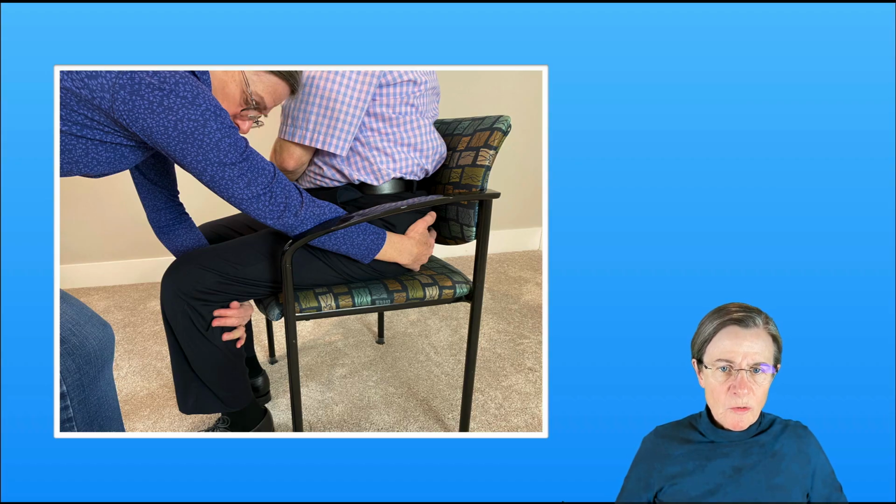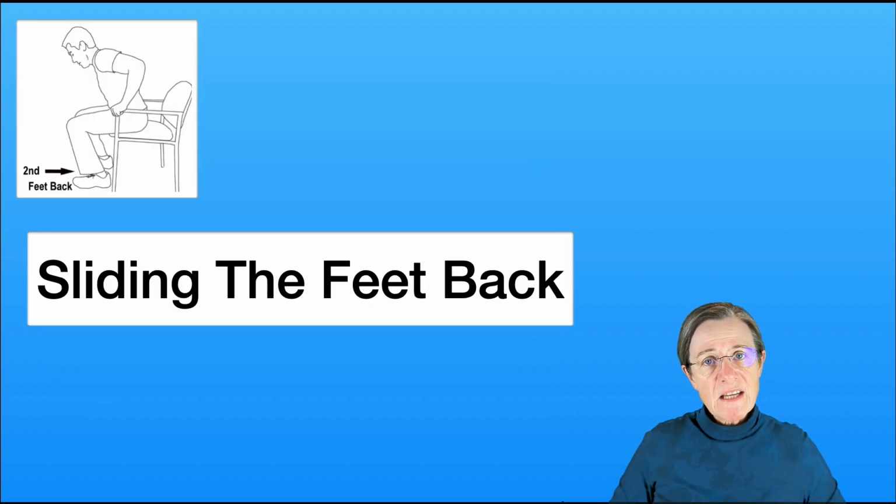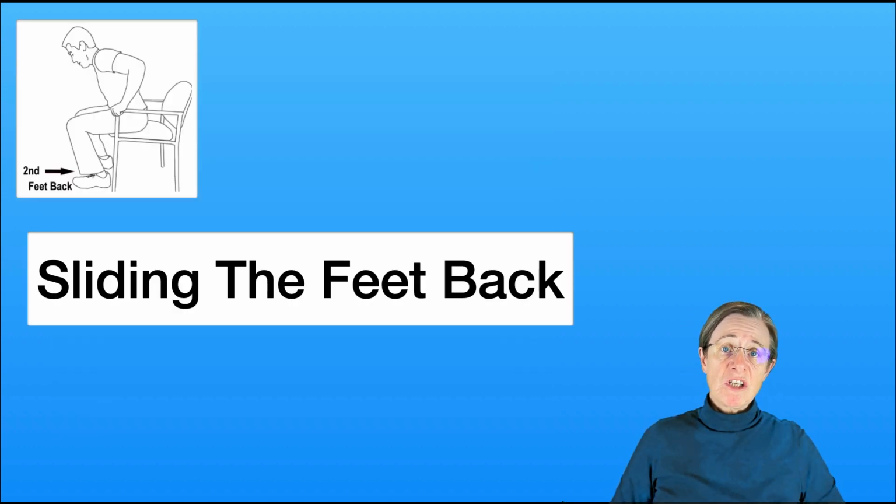This is simply a close-up of your hand positioning. Your one hand is right by the crease of the knee, and then your other hand is right behind the buttocks. The second stage in getting somebody in position is getting their feet back underneath them.